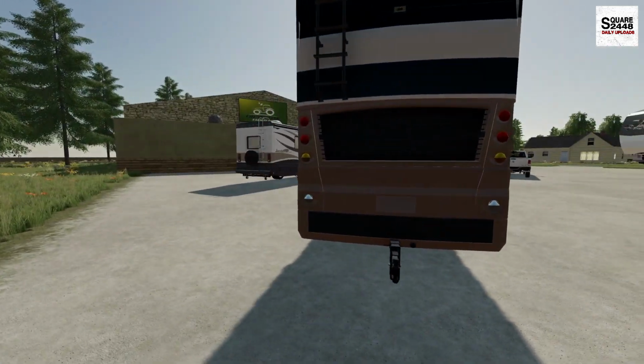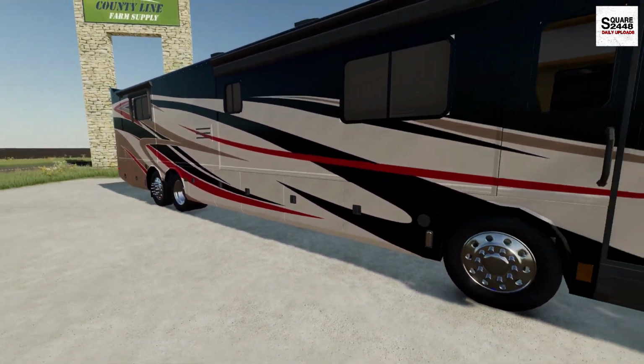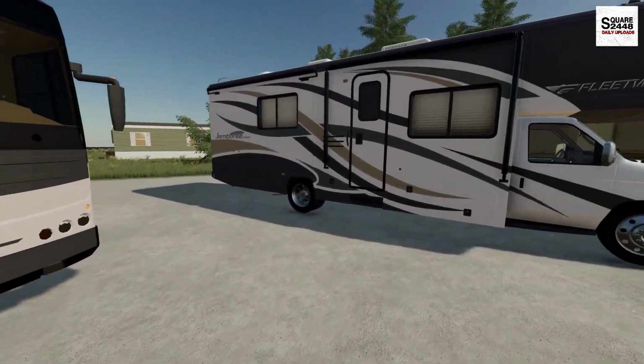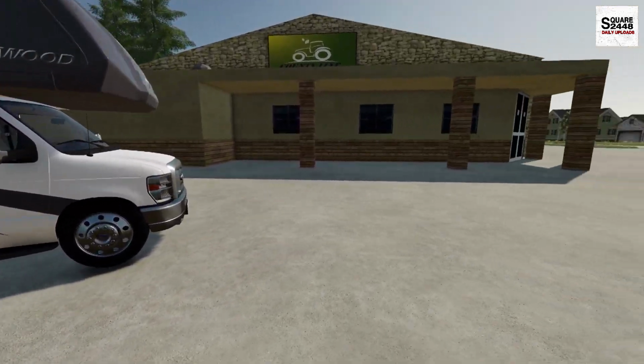Yeah, this is way over our budget here. Really don't have the money to afford one of these. Maybe, just maybe, I could rent one, but even that is going to be a lot, even for 1 week. There looks to be a smaller one here. Looks like a smaller Ford Fleetwood.